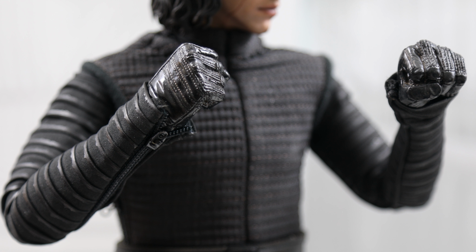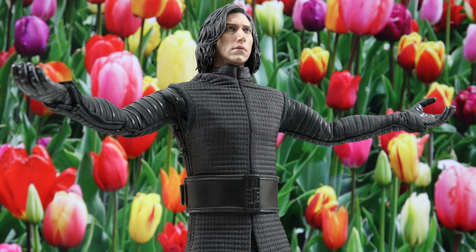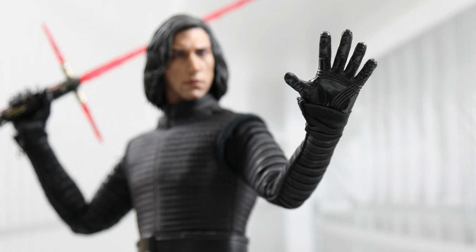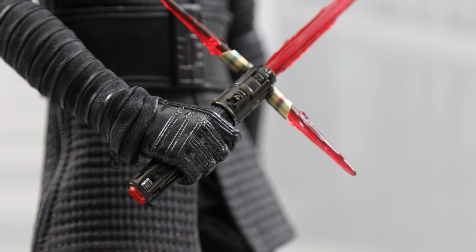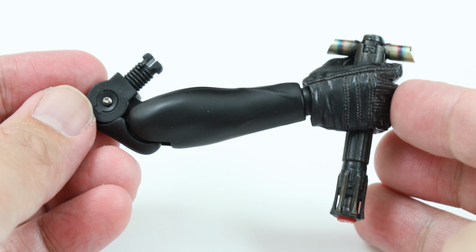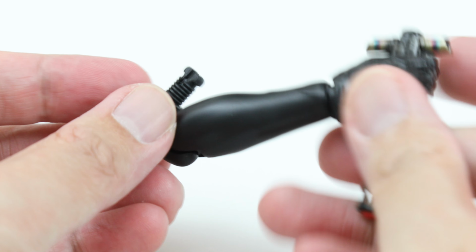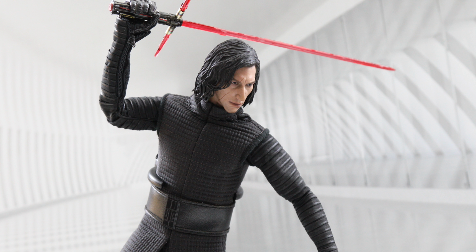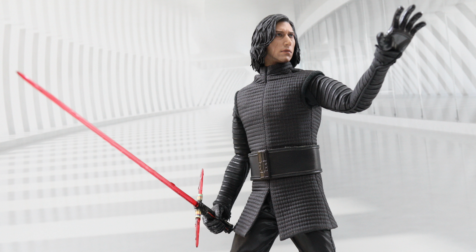A pair of fists, a pair of relaxed hands, a gesturing hand, and a pair of hands to hold the ultimate lightsaber ever. You also get another arm attached to another lightsaber to light up the greatest weapon ever conceived. Both lightsabers are a great reproduction of the real thing. With this lightsaber by your side, you can say bye-bye to the days of getting beat up by the neighborhood bully.